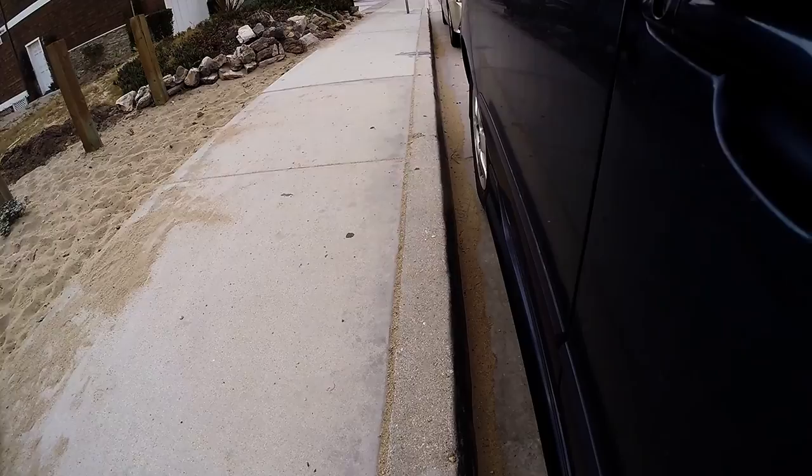Melvin trying to parallel park. What a dweeb. Look at this. He's so close. Look at that. He's so close. Oh, you're gonna hit the car.